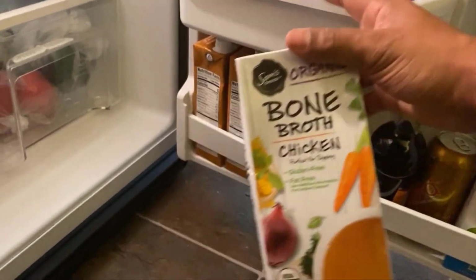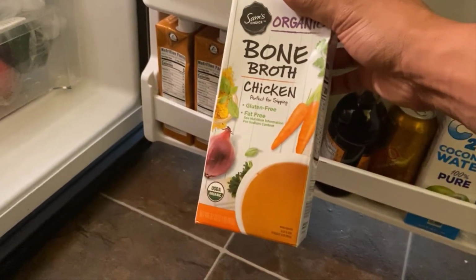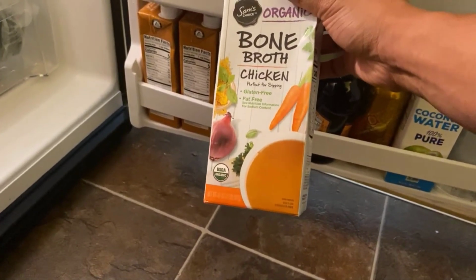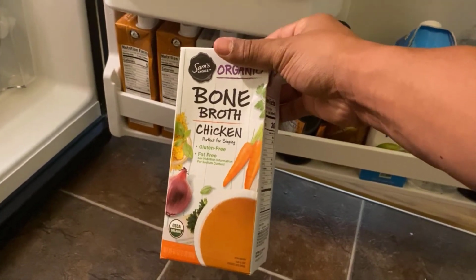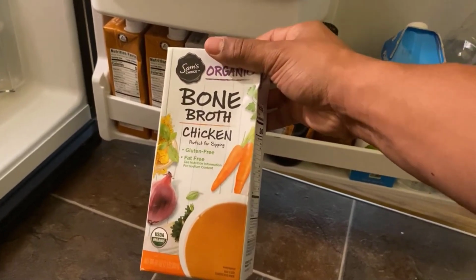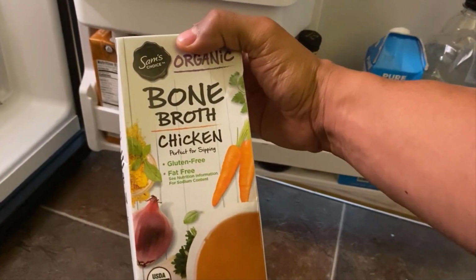I don't even know which one that one is, but I think they're all the same, just different boxes and whatnot. But I like to incorporate some bone broth. I like to have this at least once a day, if not twice a day. If I had my choice, I would definitely make my own bone broth. I think you get a lot more value out of that, but it's a little time consuming. So if I can't do that, I like to do this one. And get a little bit more value out of it.